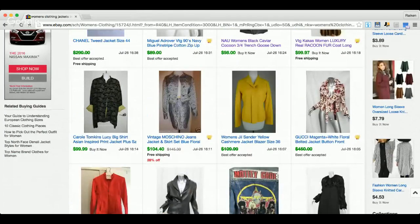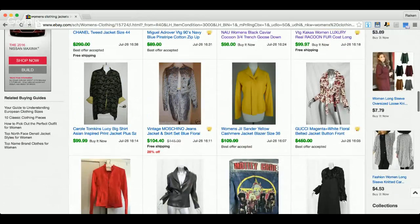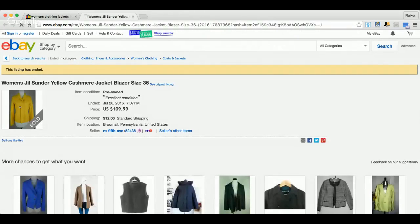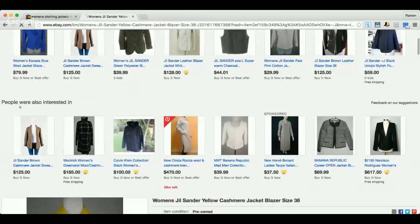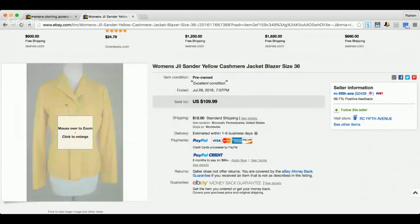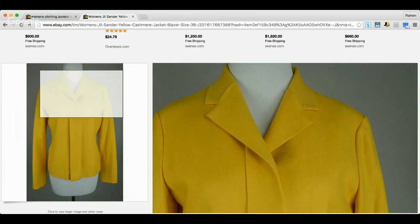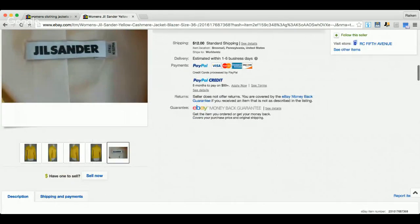Okay, so here's a Gucci item, best offer under 450. Women's Jil Sander yellow cashmere jacket, blazer, size 36. This is a brand that I've heard of in the past, Jil Sander, and I've heard that this brand does very well. I've actually looked at it before, a couple of years ago, where I was going to buy a Jil Sander item, but I passed on it. I think it was priced kind of high. Yep, I remember that tag, made in Italy.